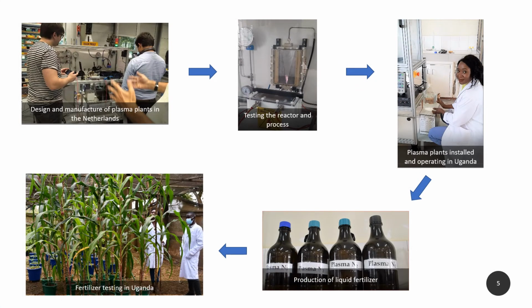The plasma fertilizer plant was designed and manufactured in the Netherlands. After testing, it has been shipped to Uganda and installed there, operating with electricity generated from renewable sources to produce liquid fertilizer. The produced fertilizers have also been tested with different crops.